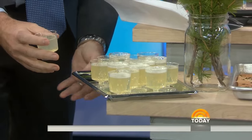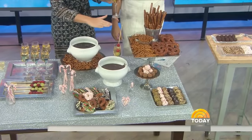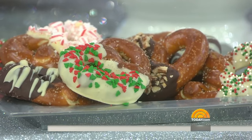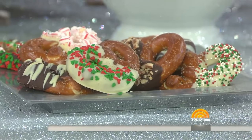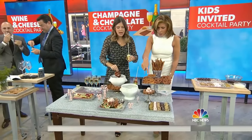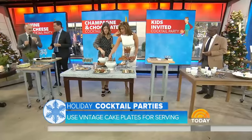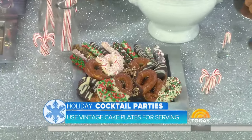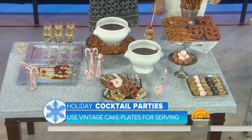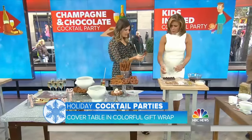All right, let's talk about the fondue portion of this program. Everyone really likes to customize their desserts. So we have a pretzel bar here with chocolate fondue. We have truffles. You can find the recipes for all of this on today.com. By the way, this is so delicious. And then there are various toppings like crushed candy canes, nuts, sprinkles, and you can customize your truffles or your pretzels. This entire setup is pretty simple. This table is wrapped in wrapping paper because everybody has leftover wrapping paper around this time of year. So it's festive, with little candy canes in mason jars. And here are our toppings. This is the truffle portion.